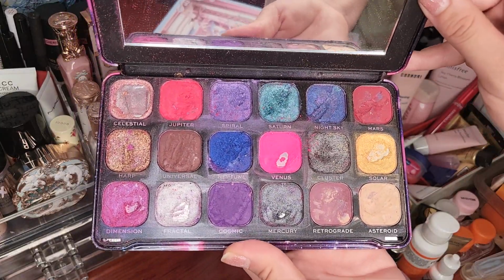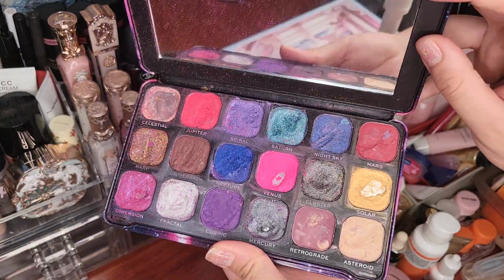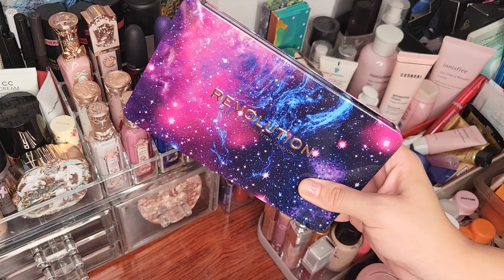Then suddenly, I wasn't watching for 1 minute, I was helping my friend with something and he destroyed the palette. He dropped it and he broke some of the shades. So he ruined the palette. Don't trust your friend's little siblings with your makeup products.